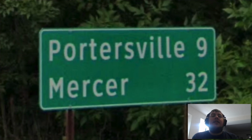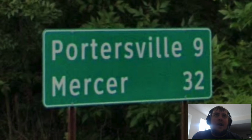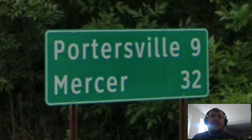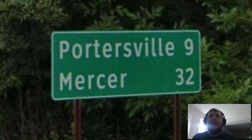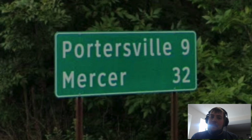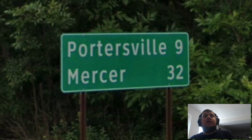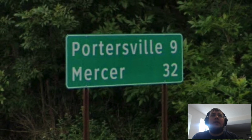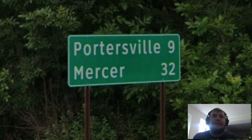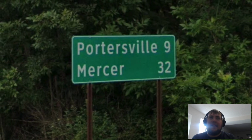Here is the very first mileage sign, as far as I know, in the entire state of Pennsylvania when we are well past Pittsburgh, and there should have been a few more of those in the southern part, but either way, here is our first mileage sign in Pennsylvania, and we're getting Portersville on the top line at 9 miles away, and Mercer is our bottom line at 32 miles away.